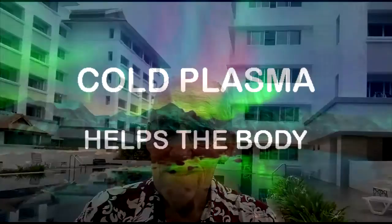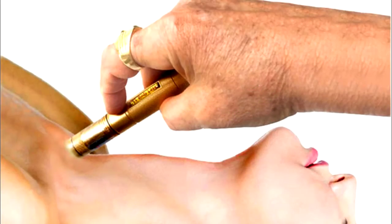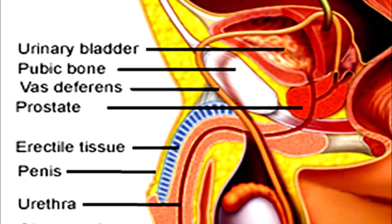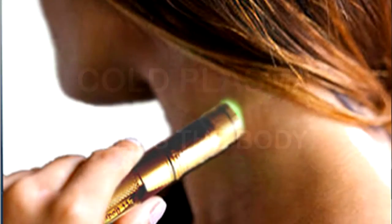Cold plasma helps the body and can now reach internal tissue and avoid some surgery. Cold plasma can now reach internal organs, bronchial tube, inner throat, prostate, bladder, intestines, and any organ that can be reached through soft tissue. Now anyone can enjoy the blessings and benefits of cold plasma by simply touching the skin, wherever you want the benefit.